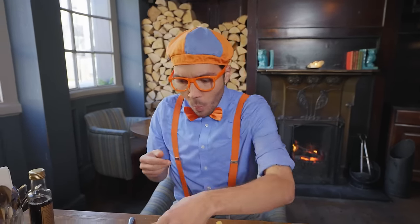Whoa, there are so many shapes. Yeah, the London Eye is a giant circle. But if you look at the face, it's a triangle. 1, 2, 3 sides. Wow, the London Eye is so amazing, but we better get back on the bus and go see some other sights. Come on!